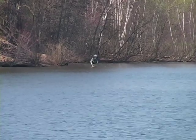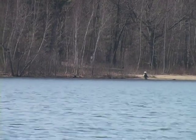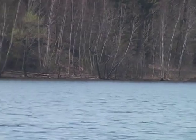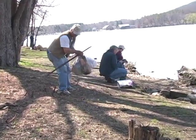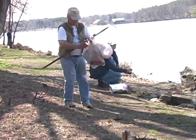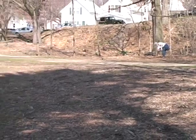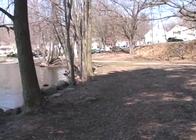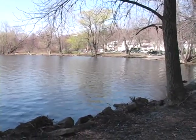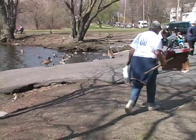It was a great day for fishing and horseback riding. We are now back to Sturgis Street, and the pond is much cleaner than it was when we started.